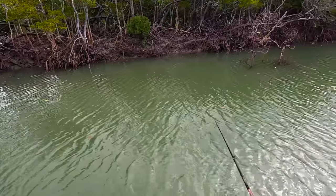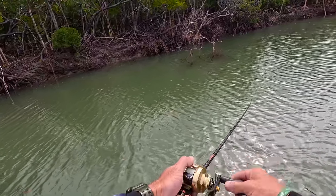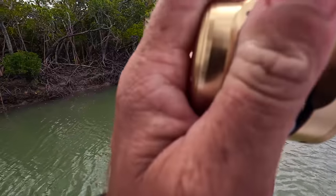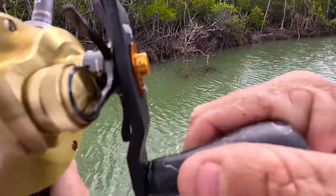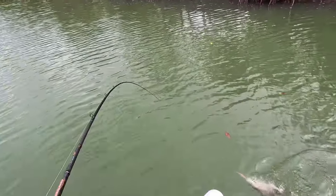Yeah, that thing would take your hand off, eh? Yeah. There's no nice releases here. Oh, this thing's probably going to get eaten because he's not coming up. Another finger. No. He's a little bit bigger too.